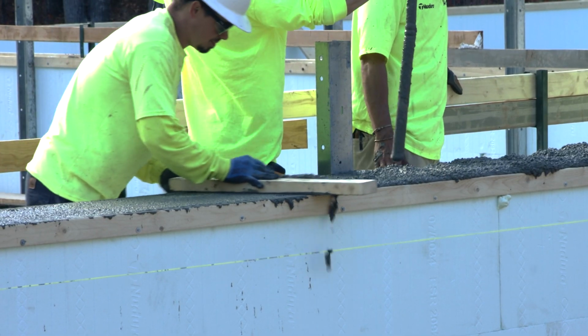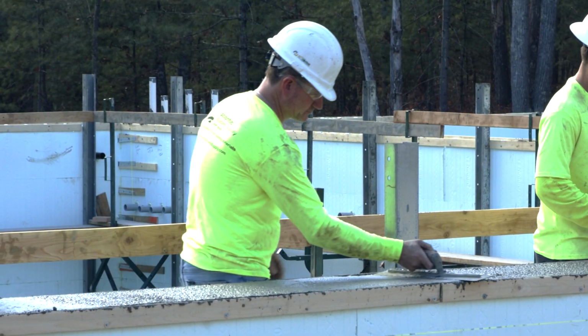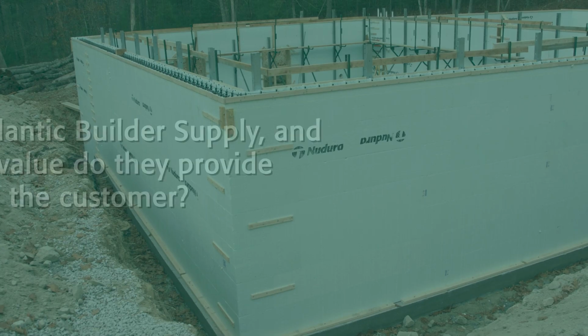So if you compare insulated concrete forms to either a cast-in-place conventional foundation or CMU block foundation, and you were going to finish those basements, the ICF's going to be the same price, if not less, but it's going to perform better. So it'll perform in excess of R40, and it's going to provide a level of comfort that you can't get from another cast-in-place conventional wall.